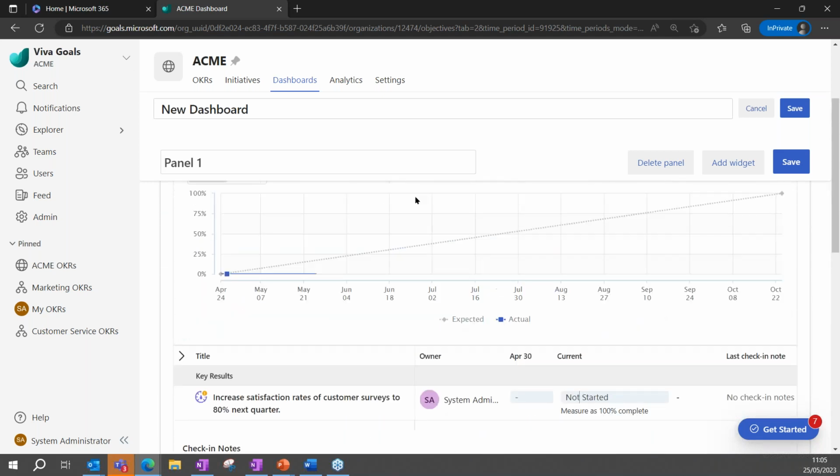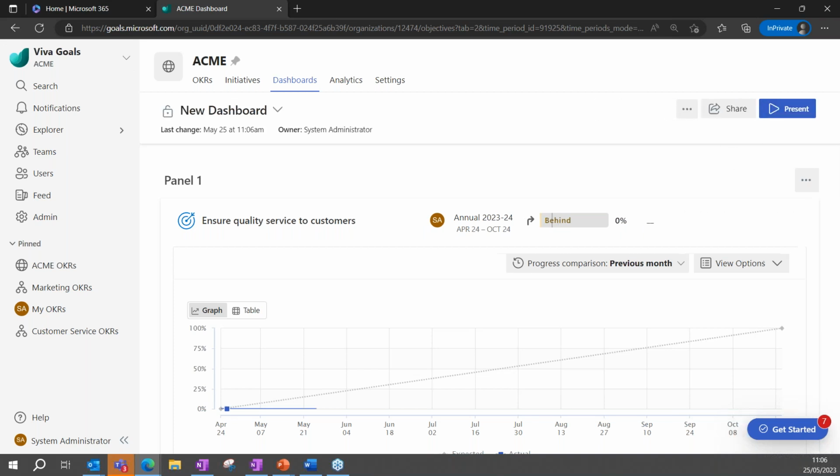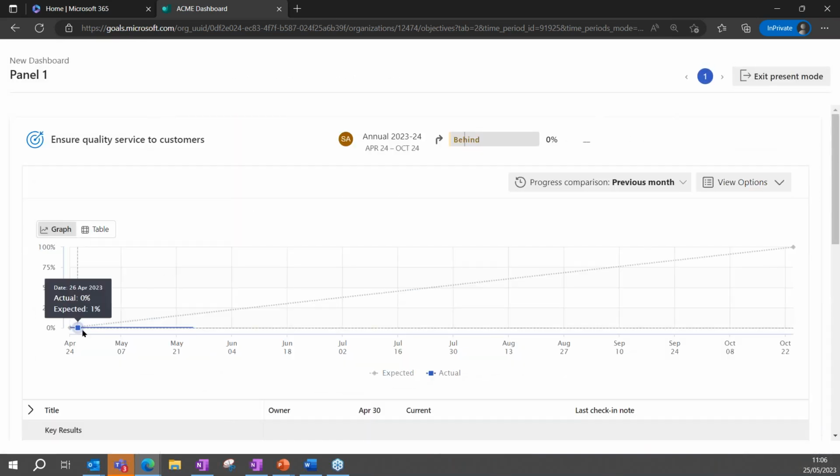So I can create a custom dashboard. I can save that, and then I can show this to my board, the head of marketing or the leadership team, to say we want to track how we're doing against our objectives. How are we doing? Great. Well, I've created this custom dashboard where now I can present it and say, this is how we're tracking. This is how we're doing over time.